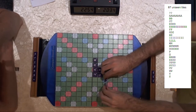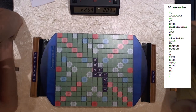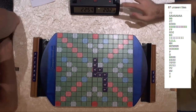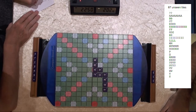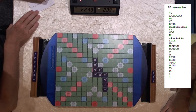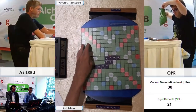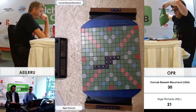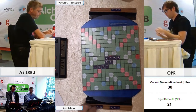Yeah, but if you play TEXT, even the defensive TEXT is even worse than OXTER. You're not creating a closed board so much as you're creating a board that is great for certain letters like the S and the A that you don't have. I think OXTER was probably the correct play. Well, yeah. Also, obviously, he's given Nigel a later turn. Yeah.